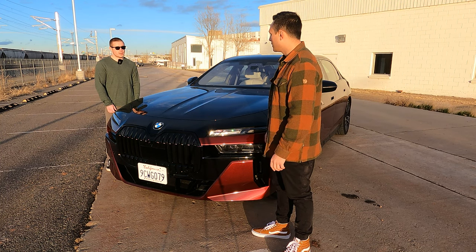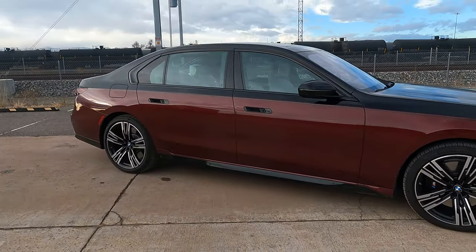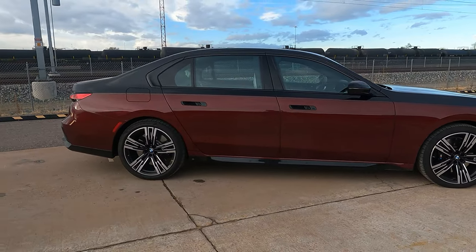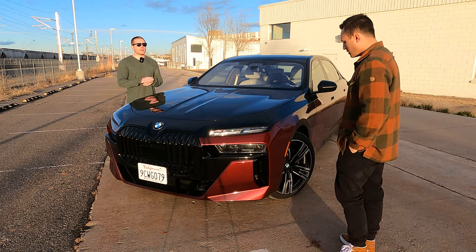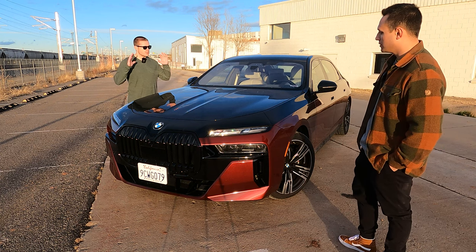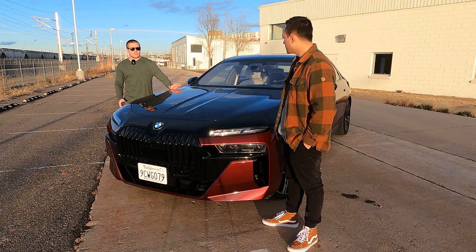No, absolutely not. But overall, though, I love this paint. It is $12,000, so it should be really nice. But I love the two-tone design, or the paint on this specific spec. The car is substantial, and it feels ginormous, because it is ginormous. But it's like a mob boss car.